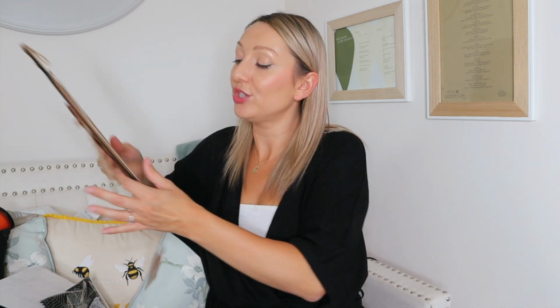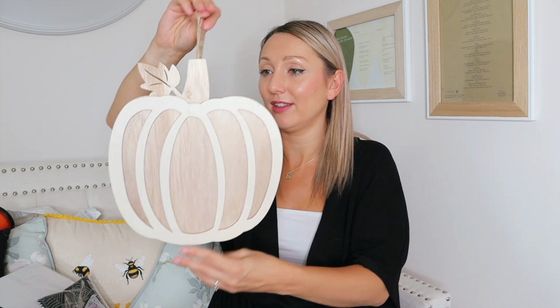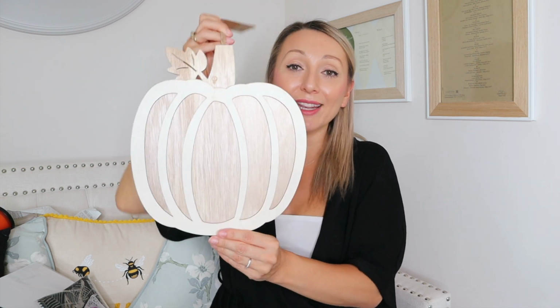Then what other bits did I get in there? I got a couple of signs, so I might do this by the front door. I mentioned earlier that I decorate all the front door and then had this sign in there. I think this was $1.49. And these on Amazon are actually really expensive at the moment.